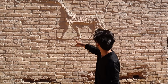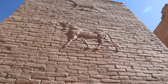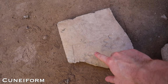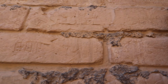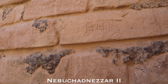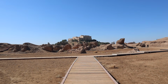A dragon, the legs of a lion, an eagle, and a snake. And this represents the main god of Babylon, which is Marduk. A lot of the bricks here at Babylon contain the world's oldest writing system, cuneiform, even paw marks on this particular one. Looking close up today, we can see the inscriptions of Nebuchadnezzar. He went to the trouble of writing his name and the achievements of his empire on every single brick.